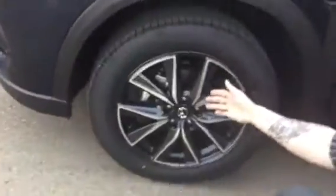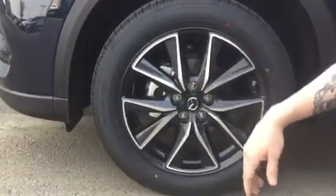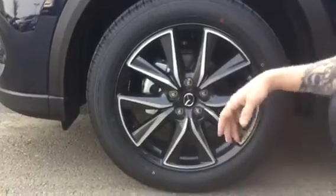And if you'll come around the side, you'll see being the GT package, it's actually upgraded with the 19-inch rims. It has the chrome with gunmetal finish. They are absolutely beautiful in my opinion. And if you'll come inside here, we can take a look at some of the features.